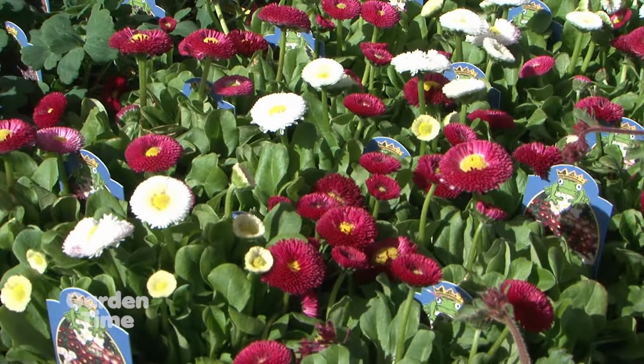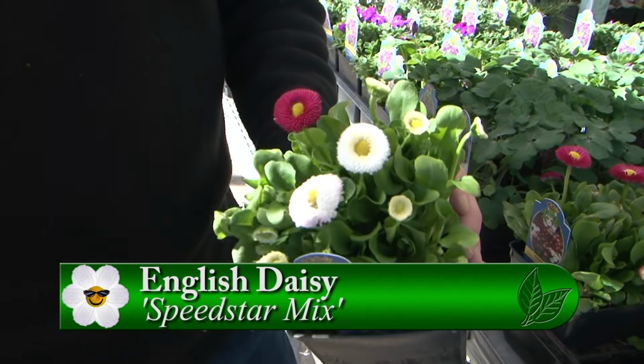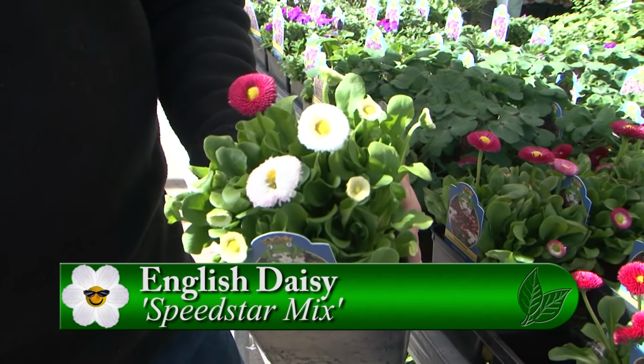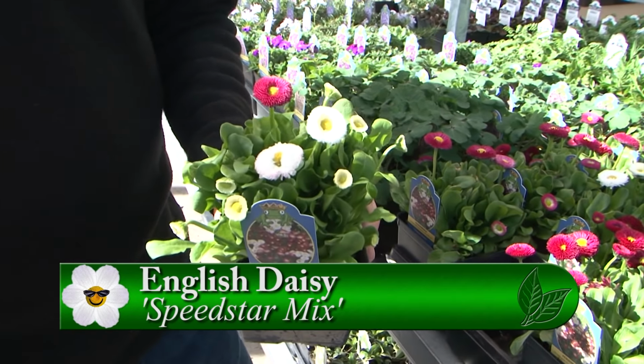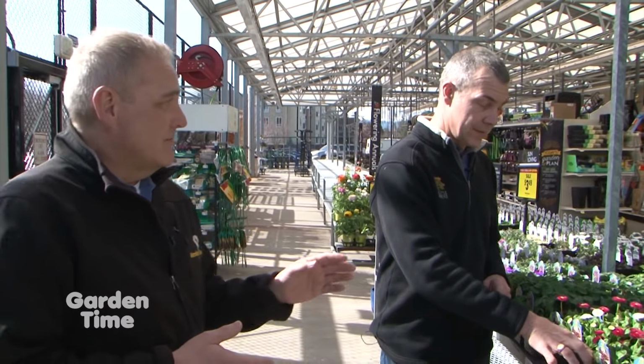So these are also a fun one. These are done from seed, so you get some that have multiple colors coming up in one plant, but just very prolific. They bloom their heads off. It's that very early spring that, you know, we've been cooped up for so long for the last several months that it's just so nice to have the sunshine now, and a little flower really kind of brightens your day. And, you know, let's be honest, with the sunshine, we can even get your plants and go out and plant them in this weather because it's so nice out.